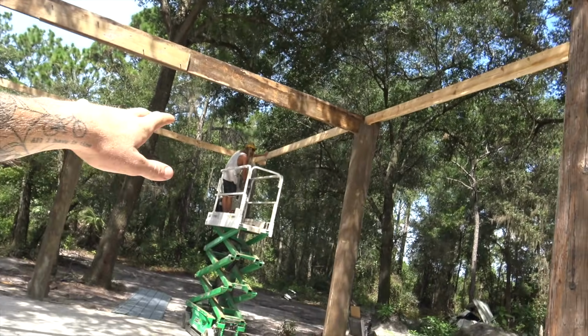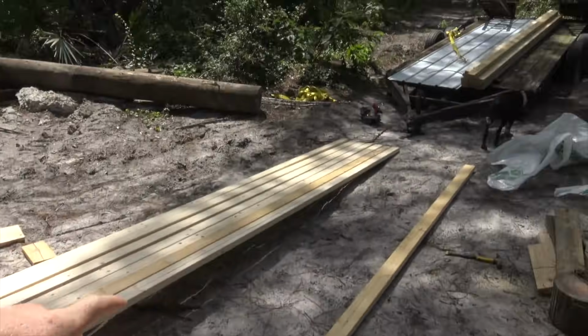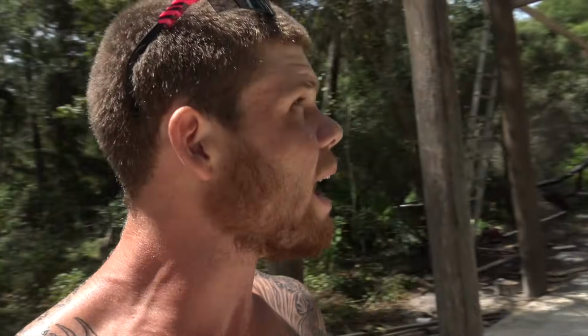Perfect, Florida, dripping sweat. Let's go to the property. All right, so we got out here today, got the wood out here. Dave's putting some last minute touches, marking all the spots where we gotta put all these 2x4s. So we got 24 2x4s. I gotta cut 10 right now to 189 inches. So I'm gonna do that.